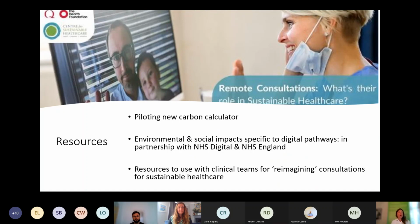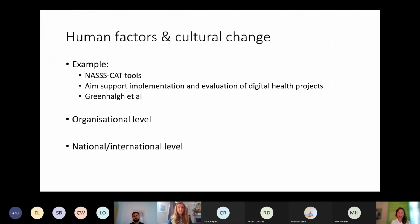So that's given you an overview of sustainable quality improvement and a little bit of an insight into the methodologies that can be used to integrate sustainability within transformation programs, for example. But I suppose the other element here is human factors and cultural change. So we know that obviously tools are not the only answer. You need support in terms of implementation and that cultural change, which, if you're involved in digital aspects, the NASSS-CAT tool from Greenhalgh et al. will be very, very familiar to you.